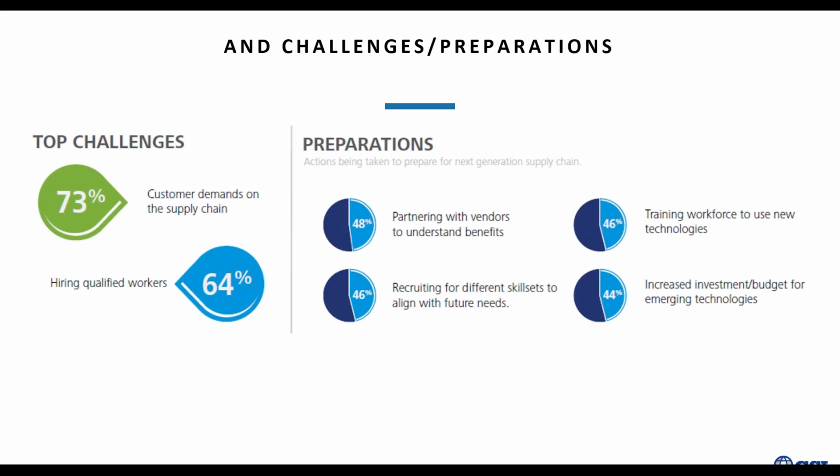You try to work with a vendor that understands the benefits. You try to find your people that have the skill sets that are going to align with your future needs. You need to invest in training so that people can understand the technology that's being brought to the forefront. And most importantly, you need to understand that it's going to cost money. So you need to start investing and increasing your budgets for this technology.